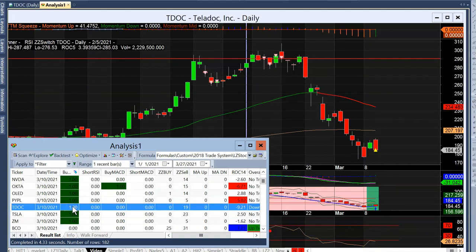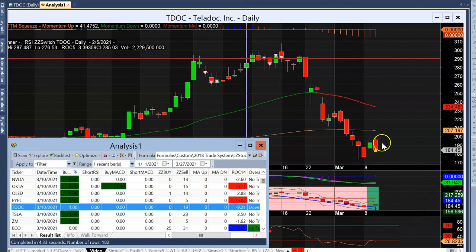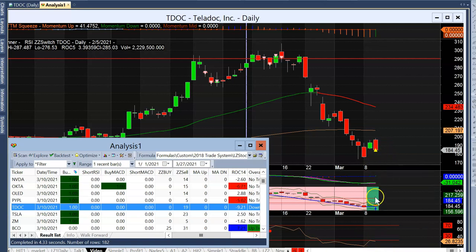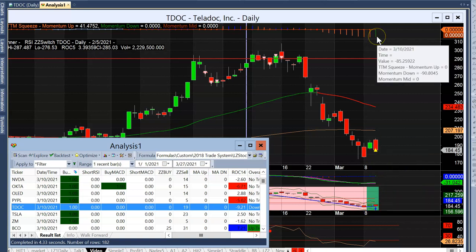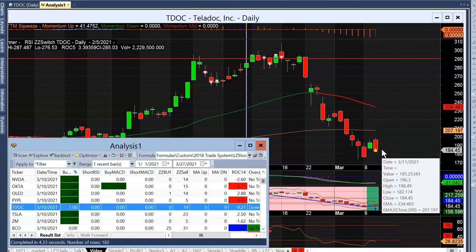Next one I want to look at is TDOC. Nice long downtrend, a zag, and now it looks like we might have a zig. RSI crossed above, but hey, it went back below. So you might think that's bad. I'm thinking this is fine, especially since the market looks like it's going to go positive today. I don't have a problem with this. Zigzag is saying, hey, go up. Looks like our momentum is starting to swing to the green side. I always like this stock because it gives me nice long signals, so I'm going to put this on my list. CRSP, TDOC is on my list.